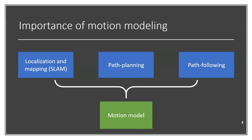Secondly, for path planning, it can allow to do path planning by taking into account information such as the vehicle limits or the energy consumption. And lastly, for path following, it can enable high-performance path following by using good knowledge of the vehicle behavior.